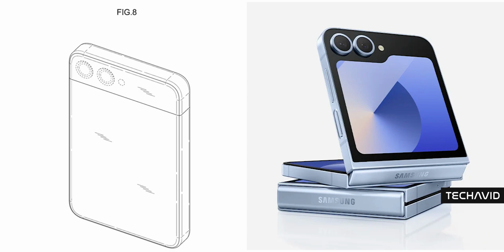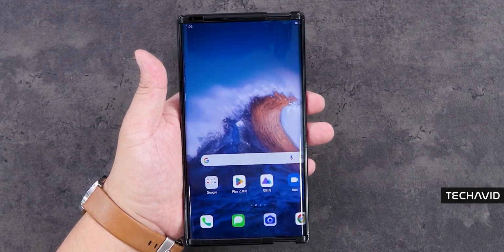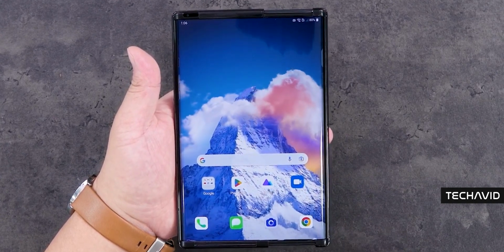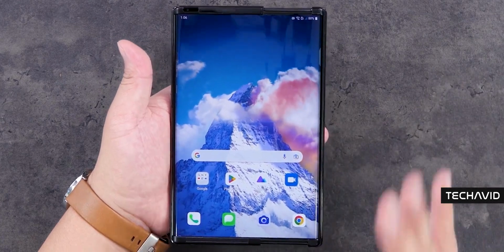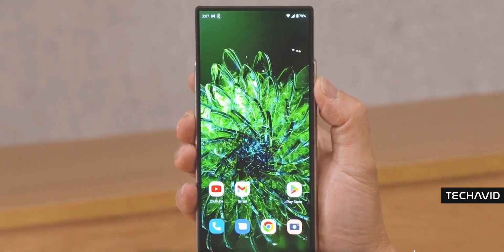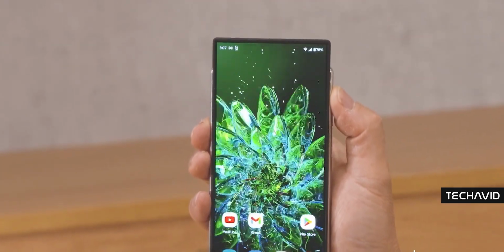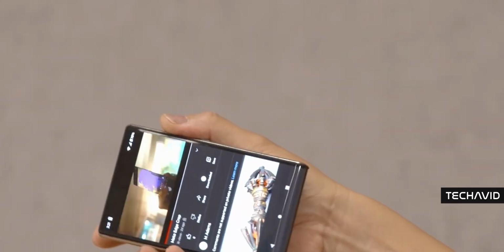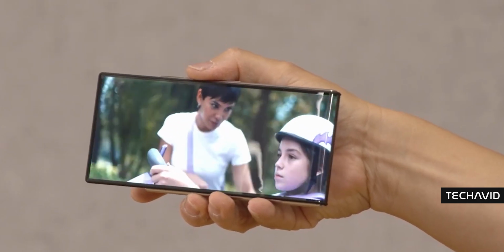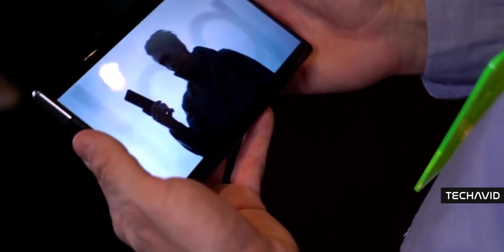Now, to be clear, rollable phones aren't exactly new territory. LG almost dropped one before they pulled out of the smartphone game back in 2021. Their version was more like a phone to tablet kind of deal, and remember Motorola's concept? That one expanded vertically, turning a tiny 4-inch screen into a 6.5-inch display. Honestly, that was wild. What we don't have right now though are specs, launch dates, or even solid proof this Samsung Rollable will hit shelves. And as much as companies love to patent weird and wonderful ideas, not everything makes it past the blueprint phase.